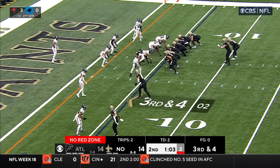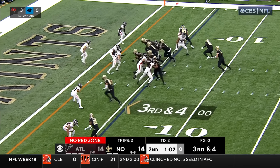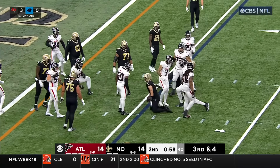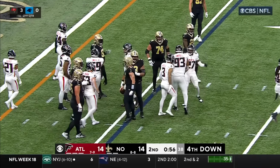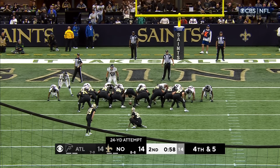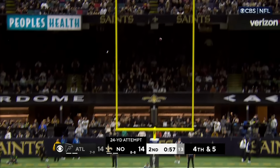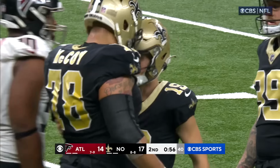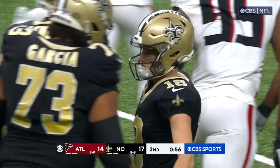3rd and 4. Play clock at 1. Hill trying to do it himself, and he's caught by Campbell. Calais Campbell having a big first half. A 24-yard attempt for Grupe, and his kick is good. So with 56 seconds left, the Saints take the lead.